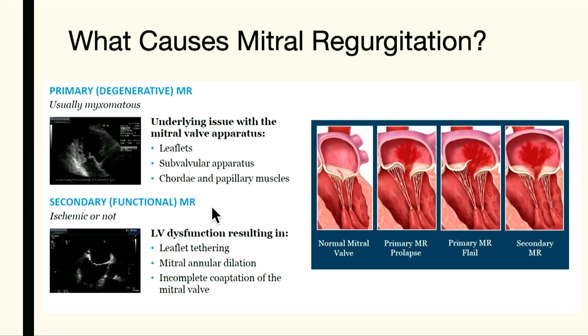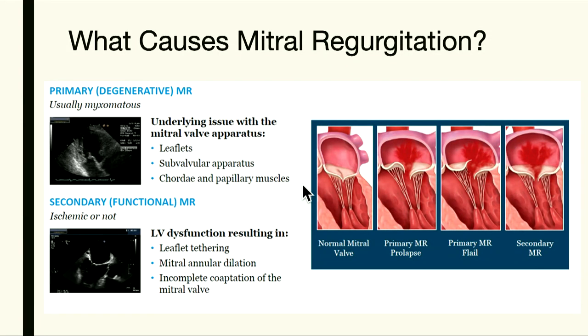A second type is called functional mitral regurgitation. That focuses primarily on patients who have heart failure, which by definition is the left ventricle not working properly. The left ventricle, which we mentioned pumps blood to the whole body, starts to dilate. Once that ventricle starts to dilate, which means getting bigger, the valve can no longer close properly. The leaflets are stretched out, and it's kind of like the valve is floating in air when it tries to close, causing leakiness of the blood.